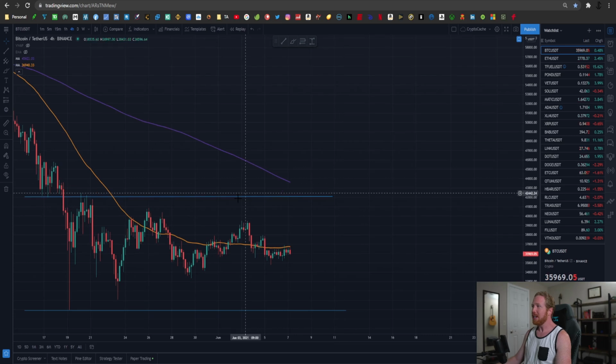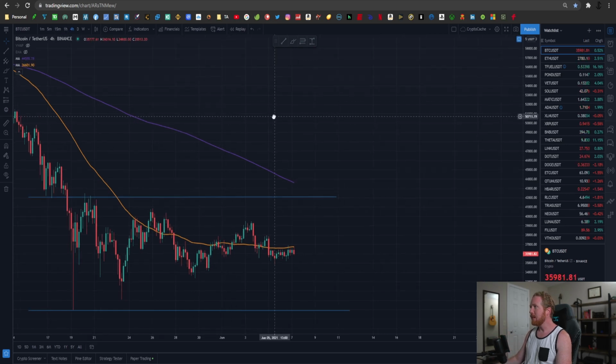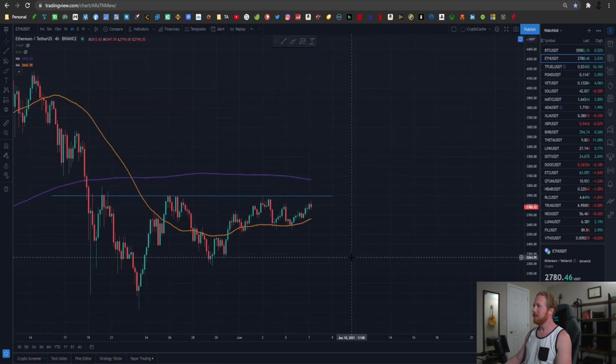So neither good nor bad, just kind of sideways right now, which is allowing for a lot of other altcoins to slowly increase, based on the simple fact that when Bitcoin consolidates, some of the better altcoins are the ones that tend to increase. There's something to note there. But that being said, that's kind of where we're at for Bitcoin. Let's go and take a look at Ethereum next.